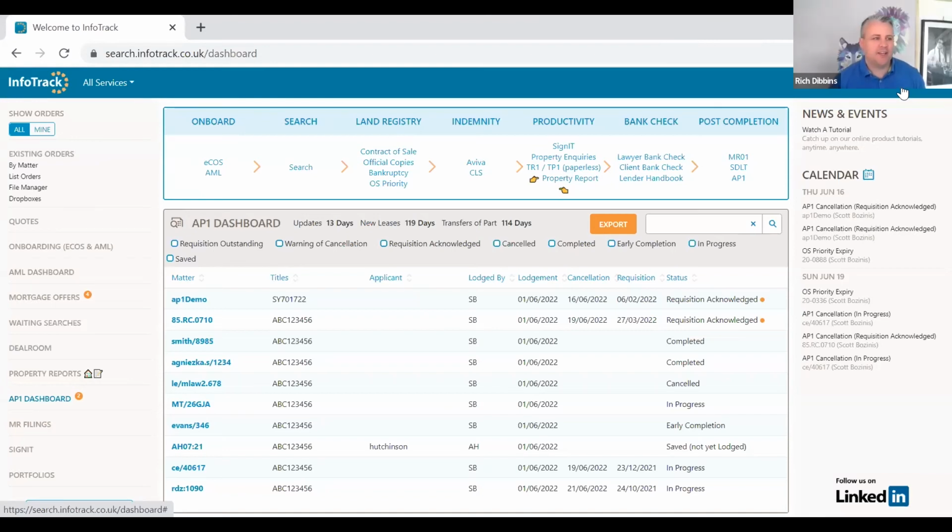Excellent. Thank you very much for that, Kelly. We've had a couple of questions in. Is one user able to create an AP1 draft and another user able to submit the application? Absolutely, yes. One user can draft the AP1 and then another can go in and submit it. Excellent. Can I lodge first registrations digitally? That's a common one we have. No, the Land Registry still require that first registrations are submitted by post because there's no title number that's been generated yet.